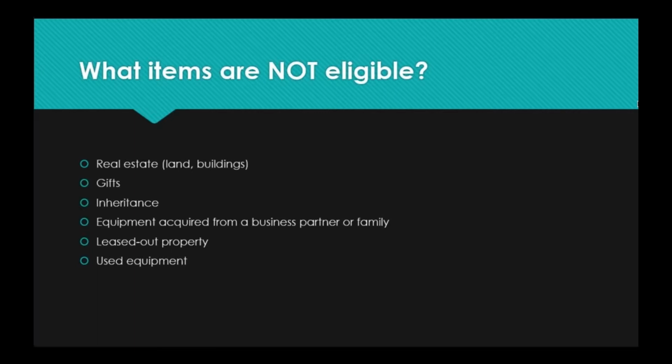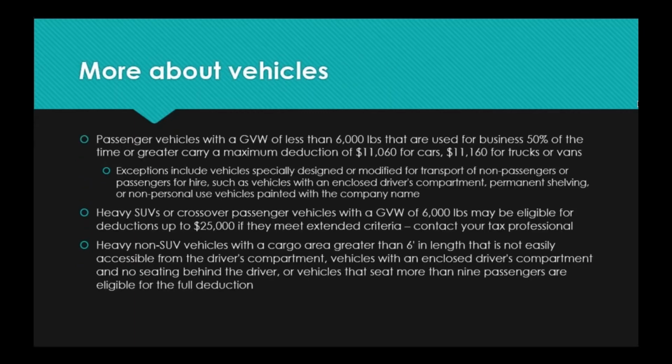Same thing with used equipment. Used equipment is not eligible for the deduction. Items must be purchased new. Not new to you, but actually new. Going into vehicles. Vehicles are the one caveat. Used vehicles do count for this deduction. So anything else has to be brand new except for vehicles. Like I said, vehicles are kind of their own little category.